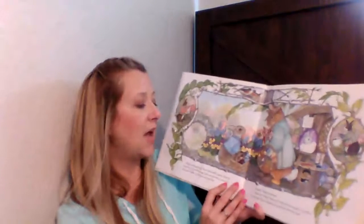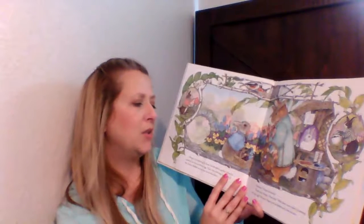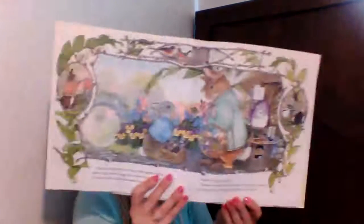Hoppy was hopping by Hans Vander Rabbit's garden when he spotted an extraordinary egg. Hans was painting a portrait of the Easter rabbit so real that he looked alive. Fantastic! Hoppy exclaimed. Thank you, Hoppy, Hans said. Why don't you make a painting on your egg?